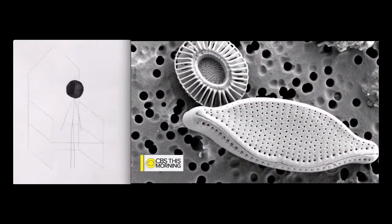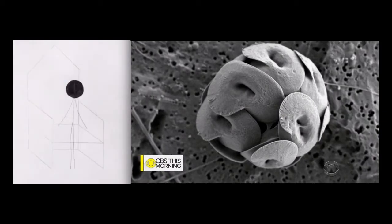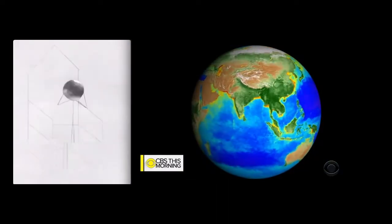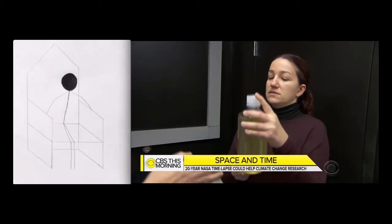The tiny ocean organisms, Dr. Ivona said, how many phytoplankton cells are in this bottle?